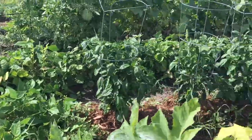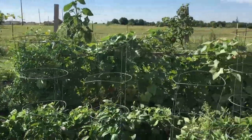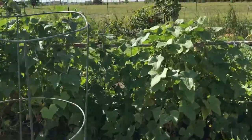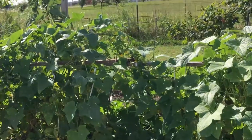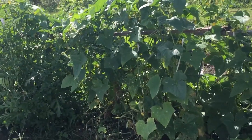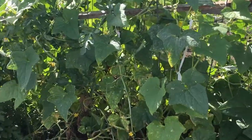Wanted to show you what's going on over here with our vertical growing. There's our cucumbers, our watermelon, and our cantaloupes. The cucumbers have really started to slow down on producing, but they are still producing. I think that we'll still get another, I don't know, maybe 10 pints out of them before it's all said and done, but these are going to start going away as well.